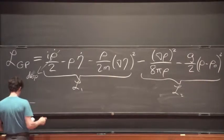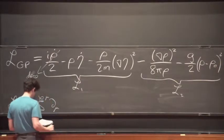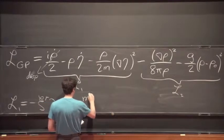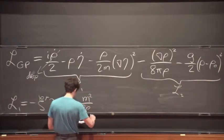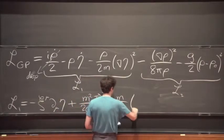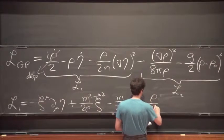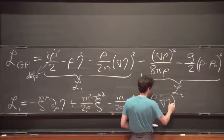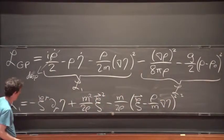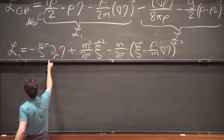L1 equals, I'm going to write it in a slightly fancier way, some 4-vector psi upper mu times d lower mu eta plus this business minus the following. So psi vector are the 3 spatial components of psi mu. And already I've done a little bit of field theory trickery, which I'd better explain.